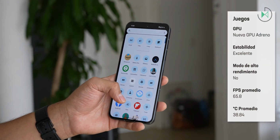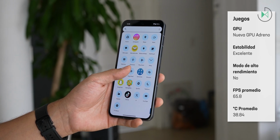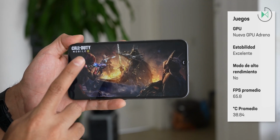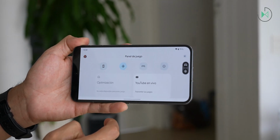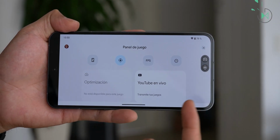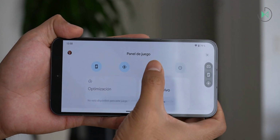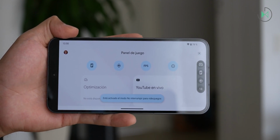Finally, let's talk about games, and in this case it doesn't have any special suite that allows us to collect our games and configure some special tools. But when you open a game, you are able to enable a special game mode, which, as you will notice, will allow us to have a special panel, so we can customize this panel to add a button to take screenshots. We can also add a frames per second monitor and a button to enable Do Not Disturb mode.